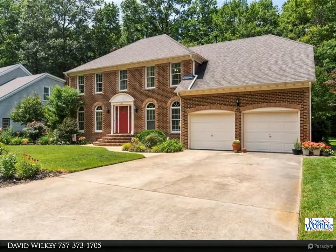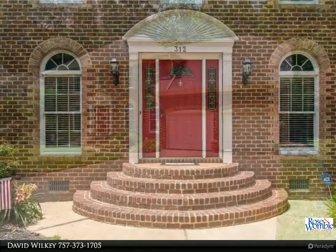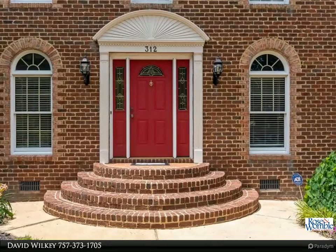The floor plan allows for an in-law suite with its own bath, located off of the room over the garage, which could be used as a living room if needed. Lots of options with this one.